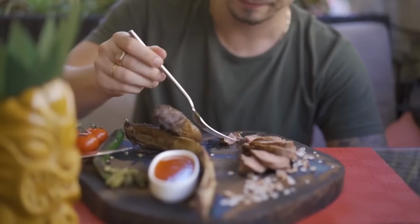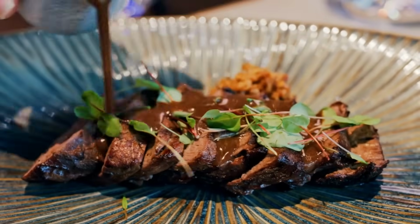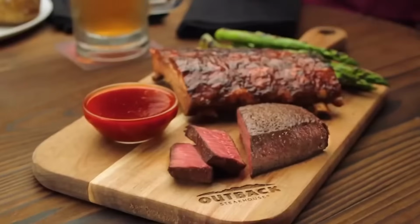And the person sitting down to eat rarely knows the difference. The sizzle on the plate, the heavy-handed seasoning, the sauce drizzled just so. It all sells a version of steak that feels real enough. But real enough isn't the same as real.